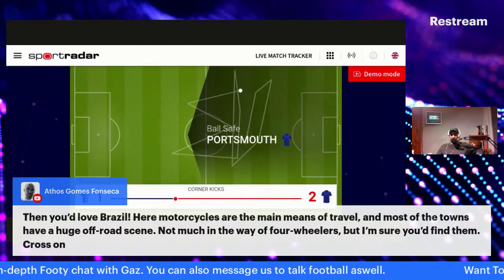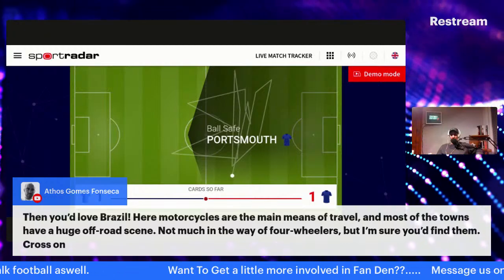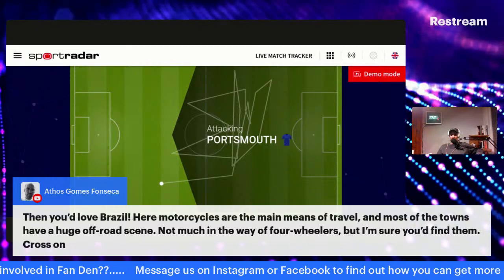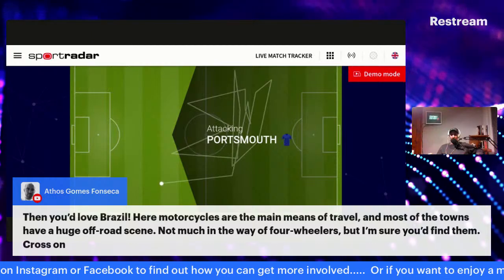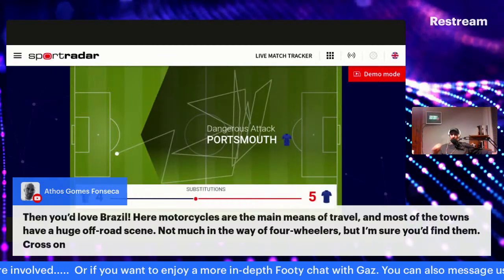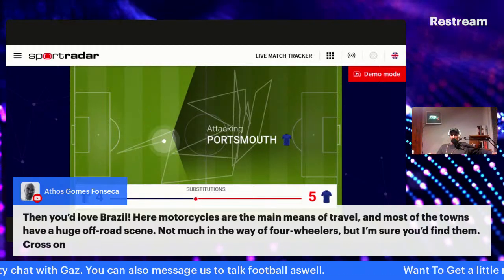Atos saying they don't. Then you'd love Brazil here. Motorcycles are the main means of travel. Most of the towns have huge off-road scenes, not much in the way of four-wheelers, but I'm sure you'd find them. Crosses on. Thank you, Atos. Thank you for that, mate. Yeah, a lot of dirt roads in Brazil, isn't there? A lot of dirt roads.